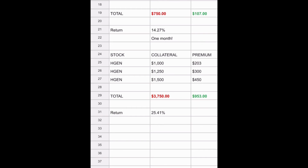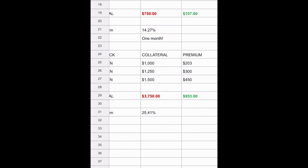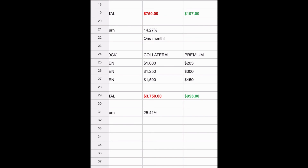$3,750. So all we really have to do is find a stock that has a high implied volatility, and we don't have to spend so much time looking at charts. We can probably spend roughly 1 to 2 hours a week to find these trades and just wait until they either expire worthless or we buy it back for a small fee, as you saw in the Robinhood portfolio. So here, all we needed was $3,750 in collateral. That's all we have to have in our account in order to place this trade.